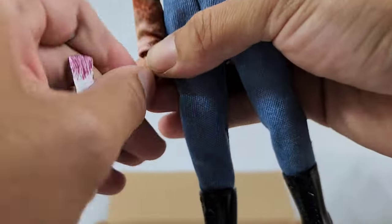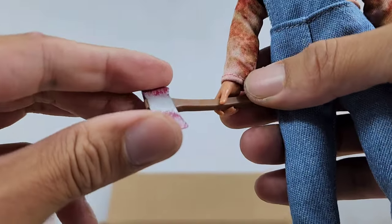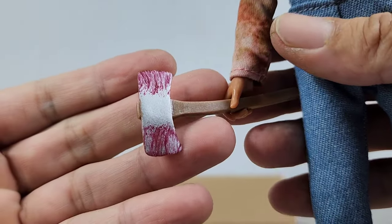All right, he does come with his actual hatchet, and it is covered in blood on both sides, but the actual blood red, it doesn't even look like freaking blood.